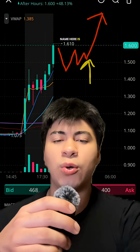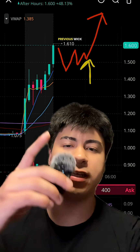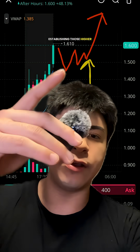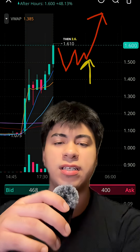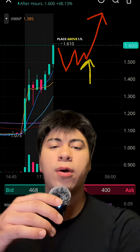Now, that last name here is going to be IMG. What I'll be watching on IMG going into tomorrow is for pullbacks to settle here right above this previous wick here at 1.5. If and when you start pulling back around 1.5 and you start establishing those higher lows here, this then looks amazing for the range overhead up to 2 and then 2.6. The daily here has a beautiful amount of range, but we need to continue confirming here with higher lows being put in place above 1.5.